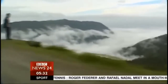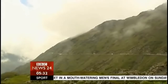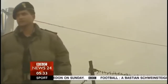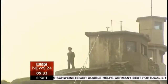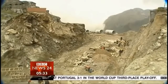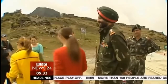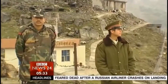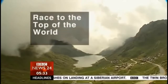Above the clouds, high in the Himalayas, the old Silk Road climbs through 14,000 feet to the Nathu La Pass, where 2 immense nations meet. It's here that India comes face to face with China. 40 years ago, they fought a fierce frontier war. Now, finally, the border is reopening for trade. A symbol of epic change in both countries as they dash for growth and new riches. India and China together will shape much of this century for all of us. But who will be the winners and losers as they race each other to the top of the world?